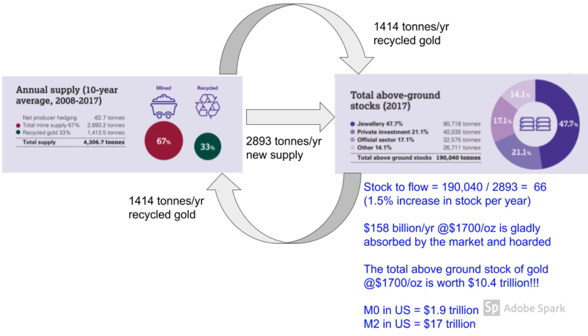No other substance on Earth comes close to this stock-to-flow ratio, not even silver, which is the second closest. Again, this is evidence that the main purpose of gold is to be hoarded. It is savings for those who value it, plain and simple. A nice feature resulting from this is that the mine supply only adds 1.5% to the above-ground stock each year. So booms and busts in production don't affect the total stock much. Try getting a central bank to agree to only inflate the money supply by 1.5% per year.